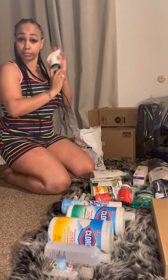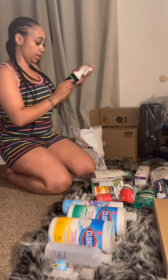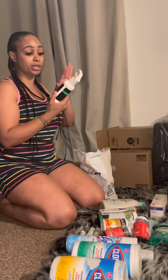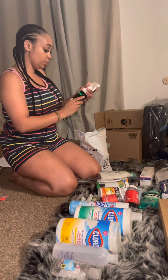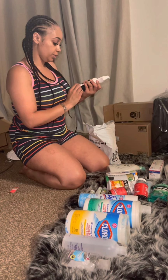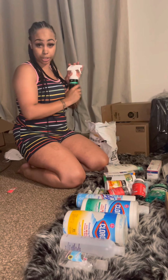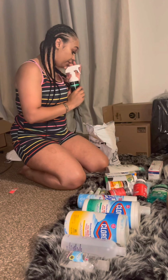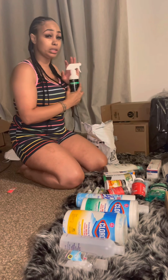So, wound care. This is Medline Skin Integrity Wound Cleaner. You're supposed to spray this on your wounds, pat dry, and let it air dry before you cover it. This is what my treatment nurse uses at our facility, so I figured, let's give it a try. I couldn't find anybody on YouTube talking about this. I was able to purchase it off of Amazon. Very fast shipping, and it was very inexpensive. I think I paid maybe under $16, $17.